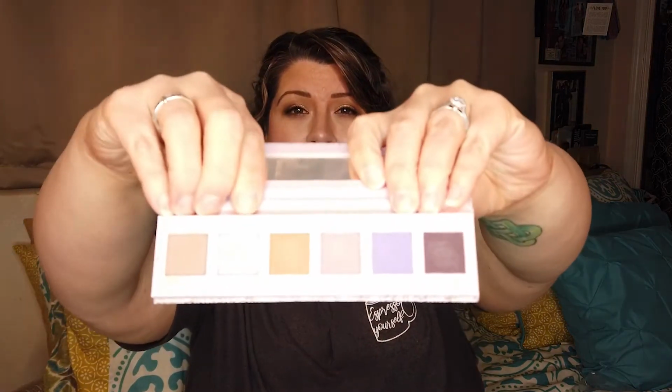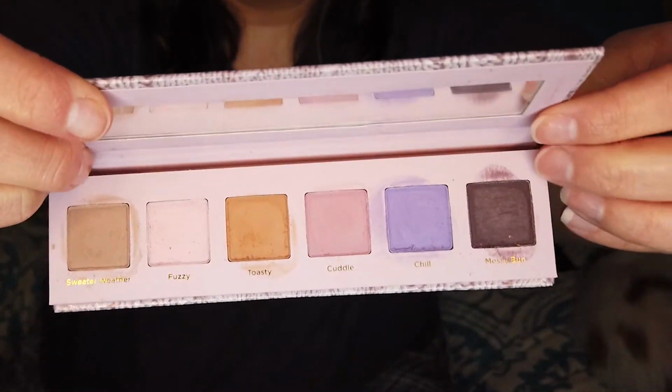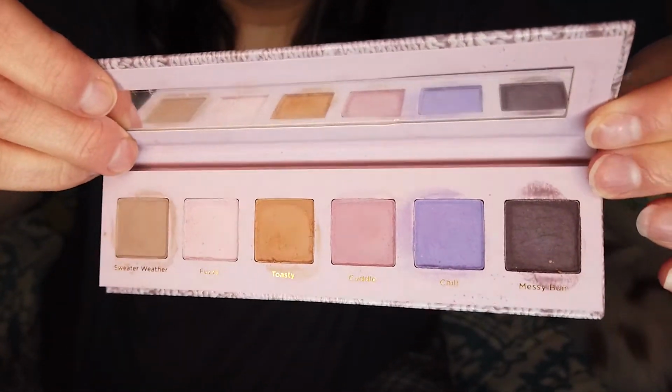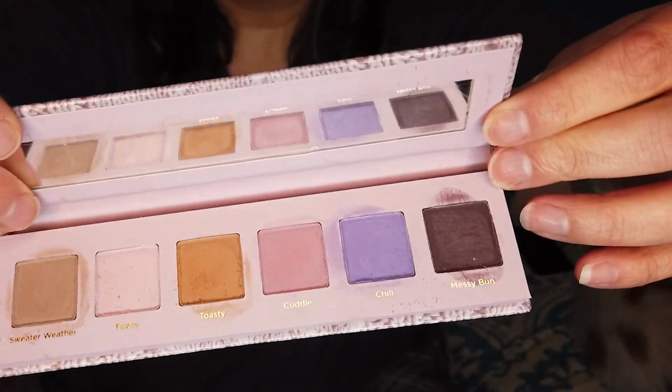Let's take a look inside. It does have a mirror, which is going to blind you if I point it directly at you, so I'm going to try to not. But it does have some matte color. These are all matte. They are a little more cool-ish toned. See for yourself. There is that one warm color, but they are all matte shades. This one looks a little bit white in the camera, but it is a pale pink.